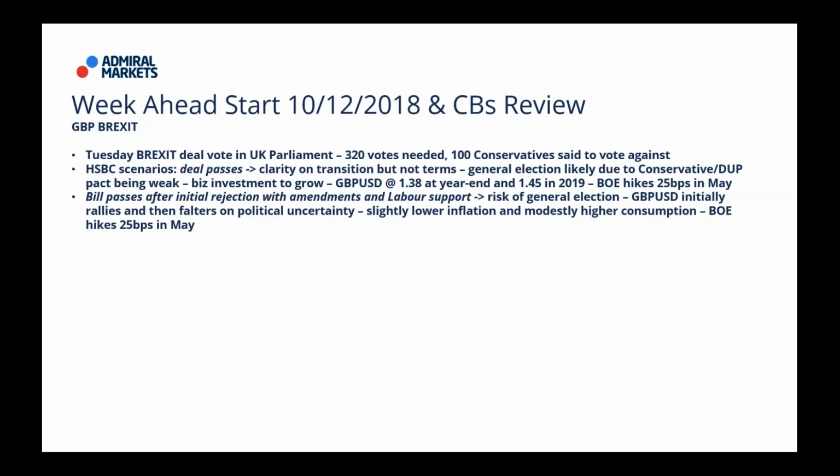But we'll see. We would get slightly lower inflation getting priced into the market. And that means we would also probably see modestly higher consumption by retail. Business investment would increase. So again, there's a likelihood that the Bank of England would hike in May.